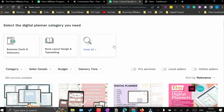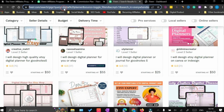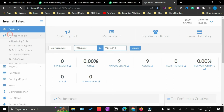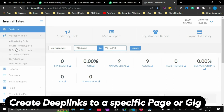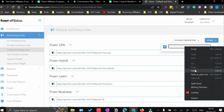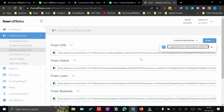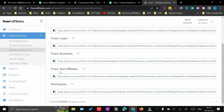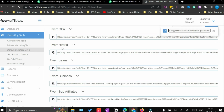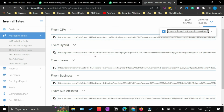So for example, if I want to promote the complete page, I'm just going to copy this link. I will go to the affiliate dashboard, then click marketing tools, and from here I will go to default and deep links, and here I will paste my link. Click enter, and you would see that all these links have been changed. So now from here I can copy if I want to promote this as a CPA. If I want to promote this page as a Fiverr hybrid, I can copy this link. You can shorten these links later on with the help of link shorteners.